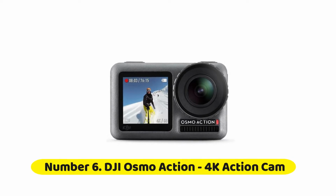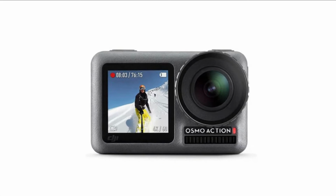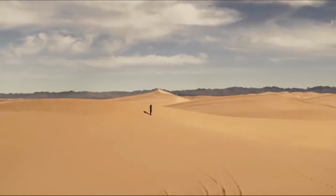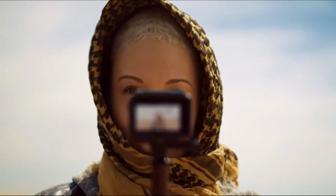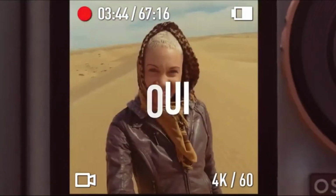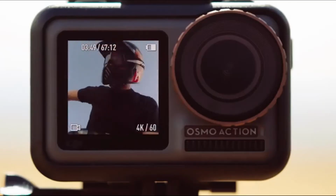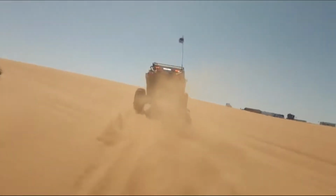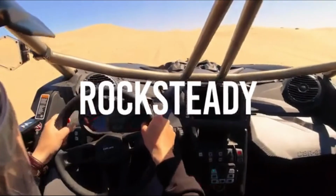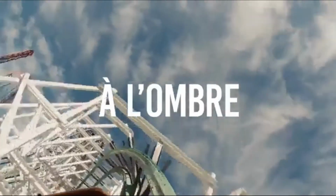Number 6. DJI Osmo Action 4K Action Cam. The DJI Osmo Action is an exceptional rugged and compact waterproof 4K action camera, and a great option for current DJI users who want to remain within the same ecosystem. While it can't quite beat GoPro's flagship Hero range, the Osmo Action's performance, usability and features are more than capable of satiating the most fearless thrill seekers. That front screen is also a game changer for vloggers.